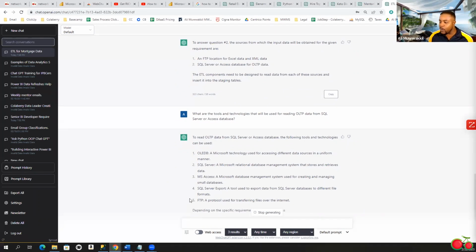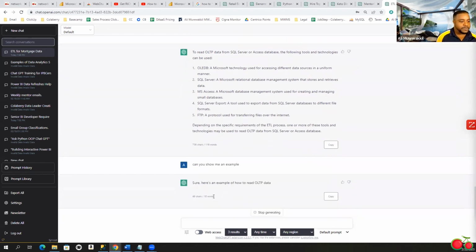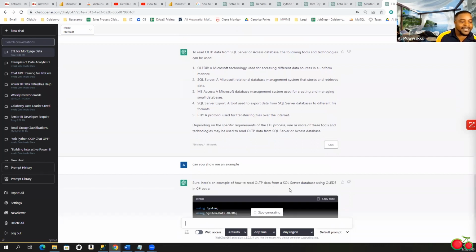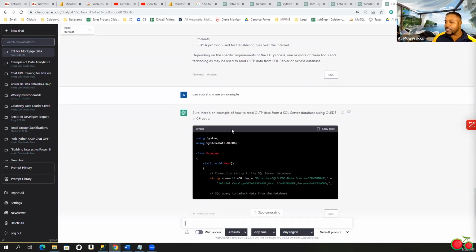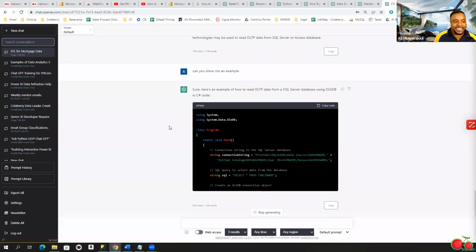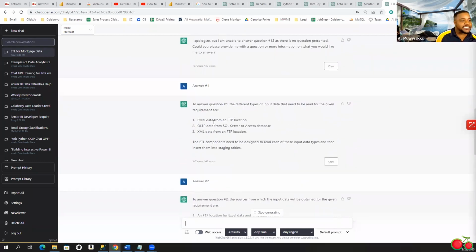But once I ask these questions, given any requirements, I now have a path, okay? I now have a path, and I can ask them, can you show me an example? Here's an example of how OLTP data can be taken from a SQL Server database using C# code, okay? It's giving me the script. And this is just a backup to a backup question.